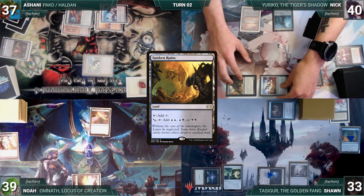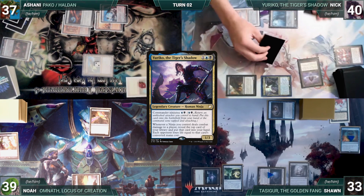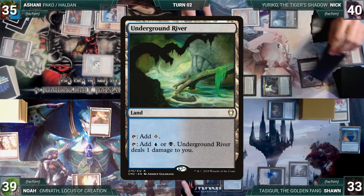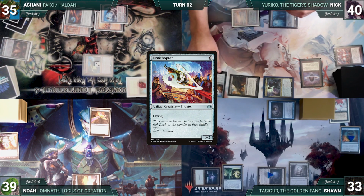Ashani declares no blocks, and in response, Nick ninjutsus in his commander, Yuriko the Tiger Shadow, bouncing Ornithopter back to his hand. Then Ashani takes the hit, Yuriko triggers, and Nick reveals an Underground River into his hand. In his second main phase, he recasts Ornithopter. Nick gives the turn to Sean.